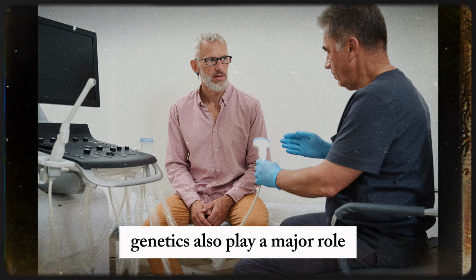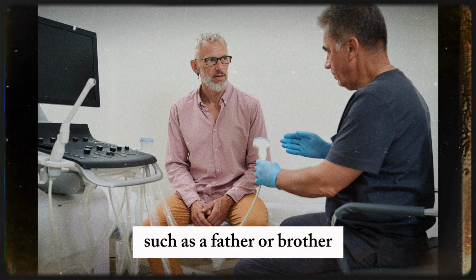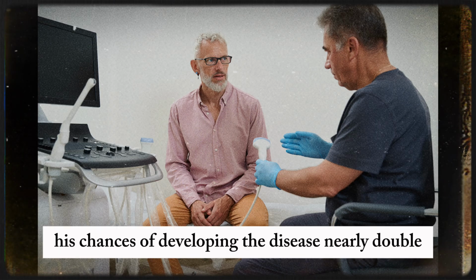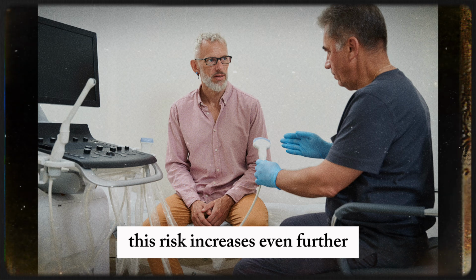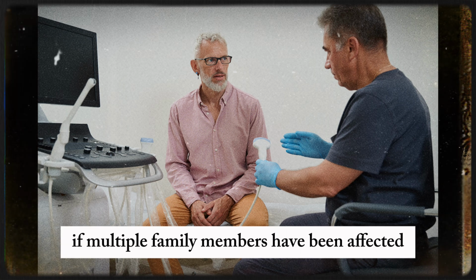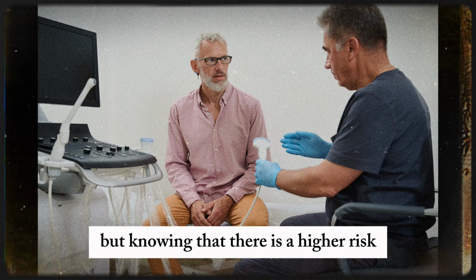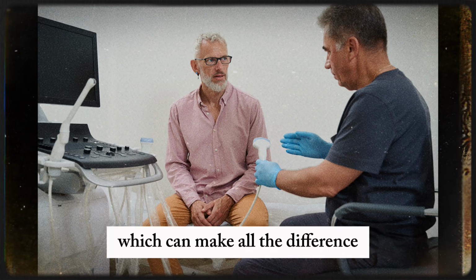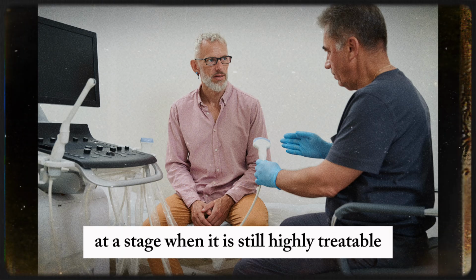Genetics also play a major role. If a man has a close relative, such as a father or brother, who has been diagnosed with prostate cancer, his chances of developing the disease nearly double. This risk increases even further if multiple family members have been affected. Unlike lifestyle factors, genetics cannot be changed, but knowing that there is a higher risk allows for earlier screenings and closer monitoring, which can make all the difference in detecting the disease at a stage when it is still highly treatable.